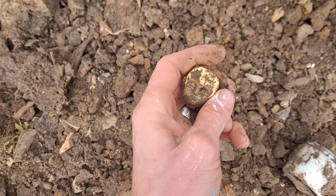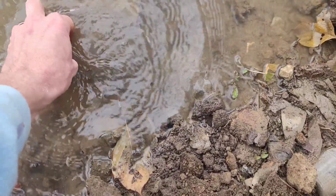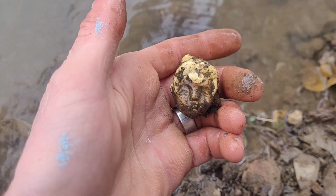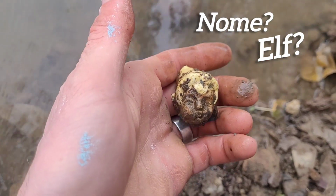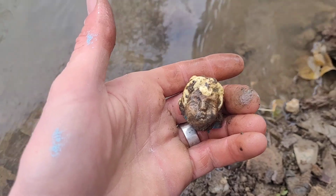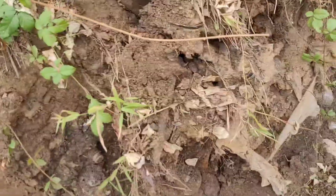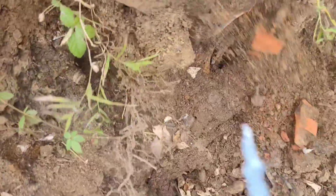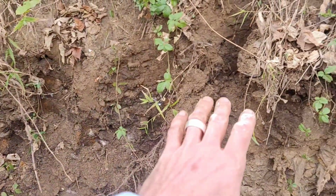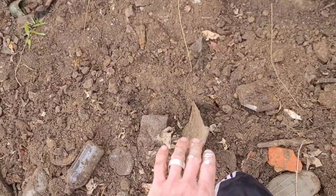I think it's a face. It is. That's cool. I like that. Keep it. Alright. That's pretty much what I'm doing, is just going in there, making it clear, see what we can see. All right, we'll keep going.